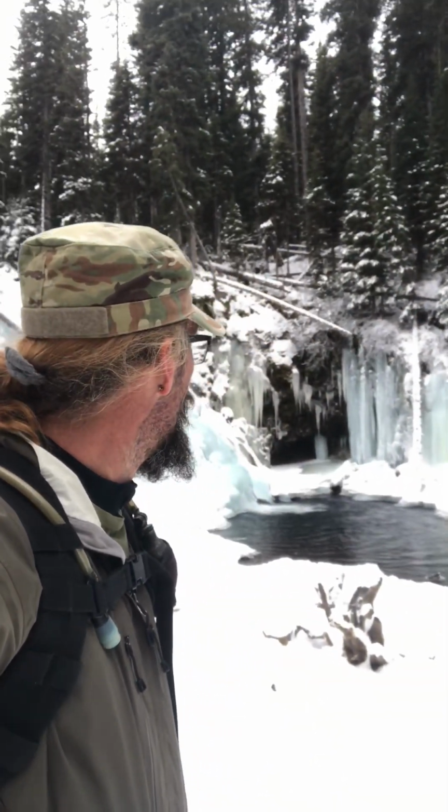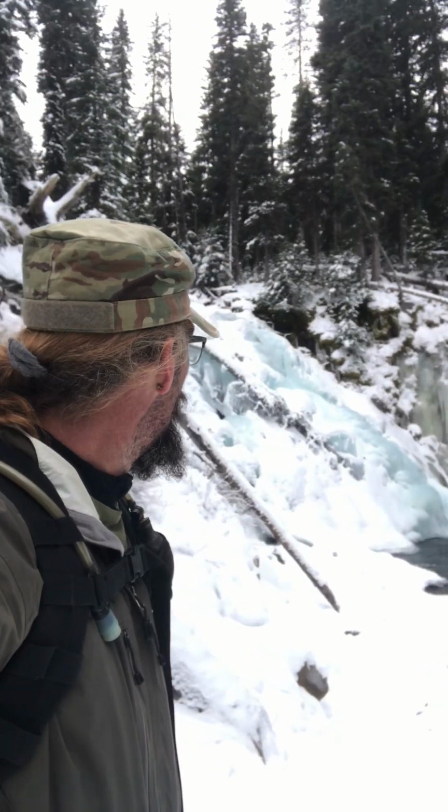It's still flowing because everybody knows when water has current, regardless of temperature, it does not freeze. The top coat may freeze and you might get an ice shelf, but underneath it won't. But check this out. Not bad, right? So like I said, this is the first waterfall.